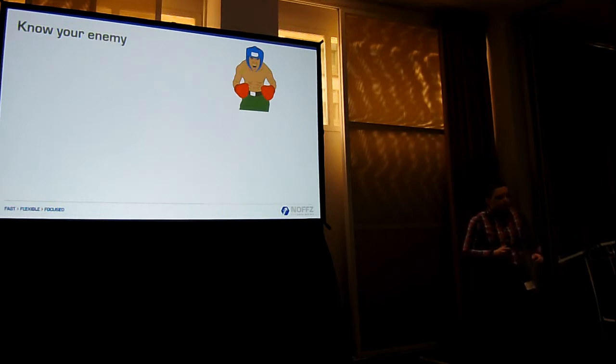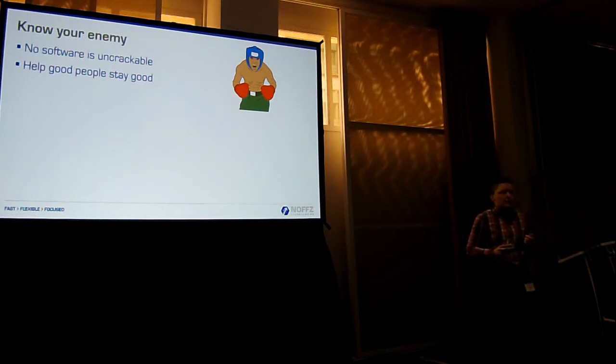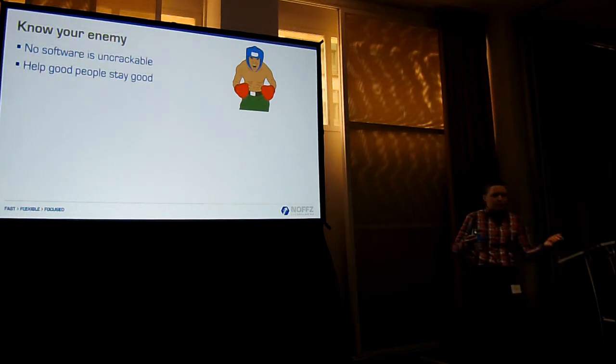You should always remember that once you release your software, it starts to be executed in a so-called untrusted environment, also known as a customer machine. And actually, there is no software that is uncrackable. All protection just helps good people stay good. Because it's like your lock. If someone wants to enter, he'll just break down your door. But it doesn't mean that you should keep your door open, right?